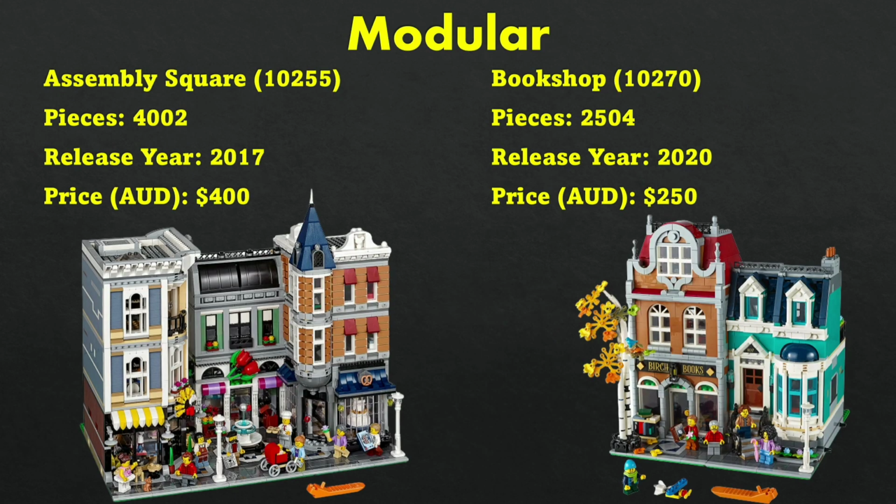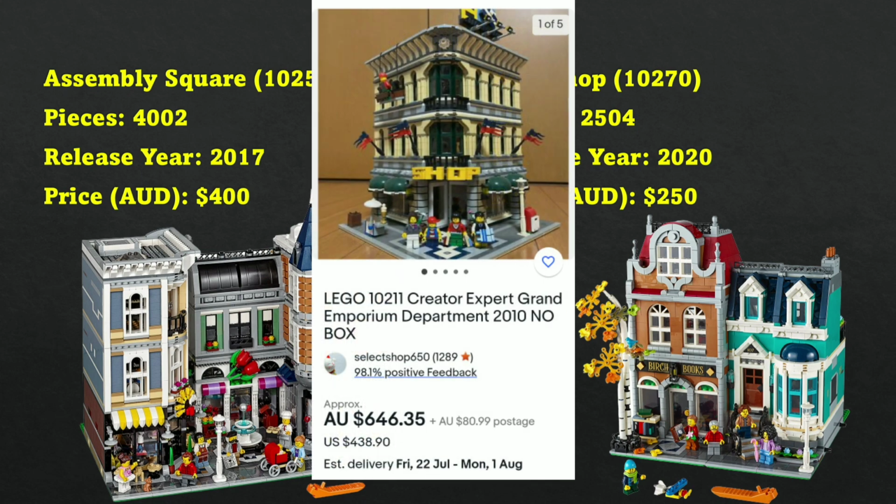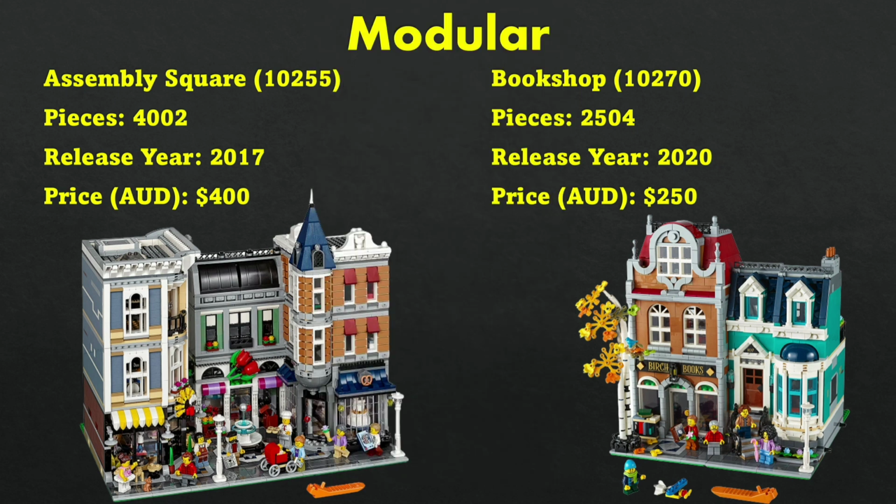Now, the next sets we have here are the Modular series. So there's people who are always wanting to complete the Modular series, get every single one to create that amazing city landscape. And so some of the other modular buildings that have retired previously have shot up in price. I can show you some of those on screen right now. But the first one we have here is the Assembly Square, set 10255.